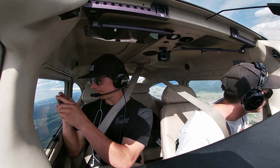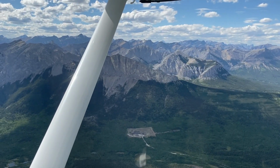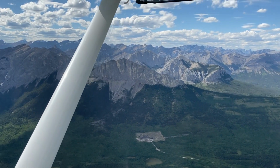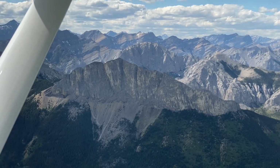Beautiful area with plenty of rivers, pretty much straight off the glaciers. The Bow River flows through this area through to Calgary. That should give you a pretty good view of it right there.